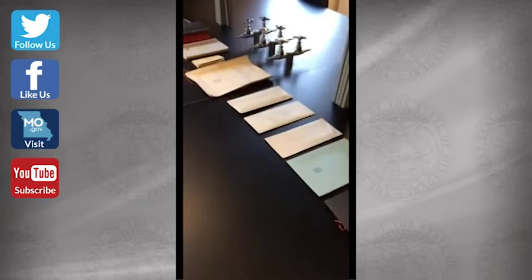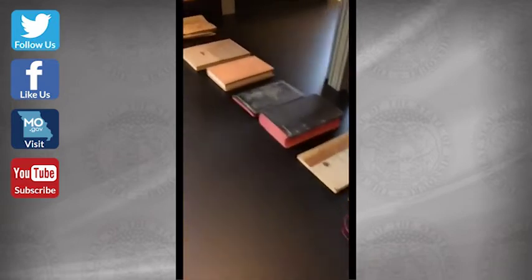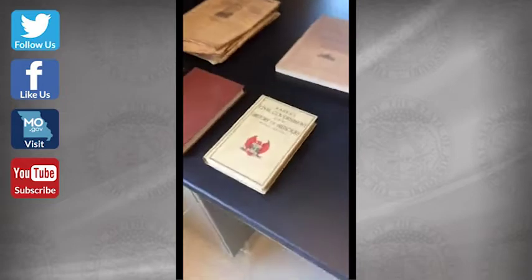This looks to be the House Journal from 1911, the 46th General Assembly.